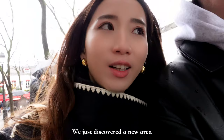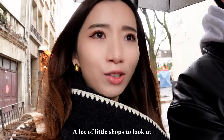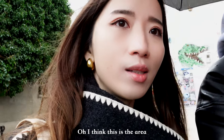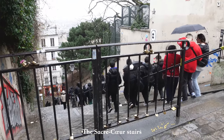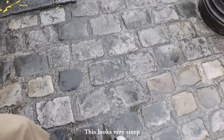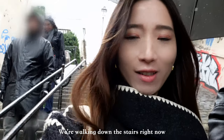We just discovered a new area and there are so many restaurants here. A lot of little shops to look at. Oh, I think this is the area. Oh my goodness. This looks very steep. We're walking down the stairs right now.